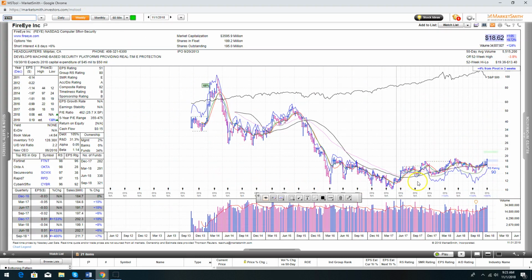And if you look at the weekly chart, this kind of looks like a weekly reversal pattern, although it reversed above all the previous weeks, but it undercut them too. So this is something worth researching.